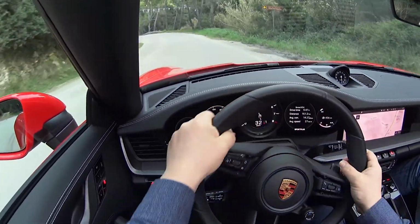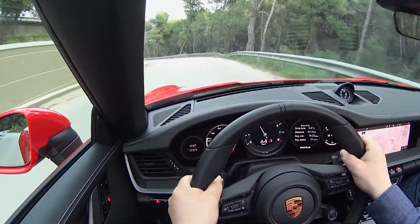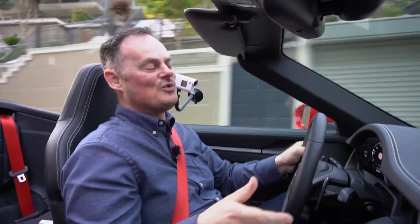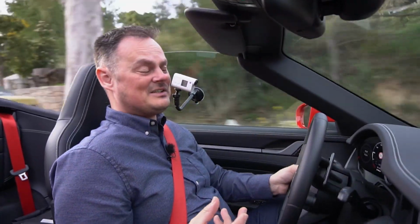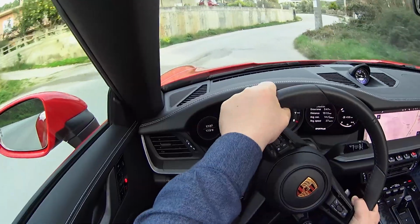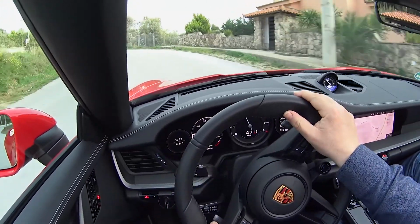Now, we mentioned earlier on there's a wet mode. We just drove through some water. Jonas was telling me earlier that the way that these sensors work is through noise. It detects what's happening to water on the road through noise and then makes the adjustments necessary to deliver the benefit of the wet mode to you while you're driving. Well, fortunately, there's not too much water on the roads around here, just an awful lot of fun.